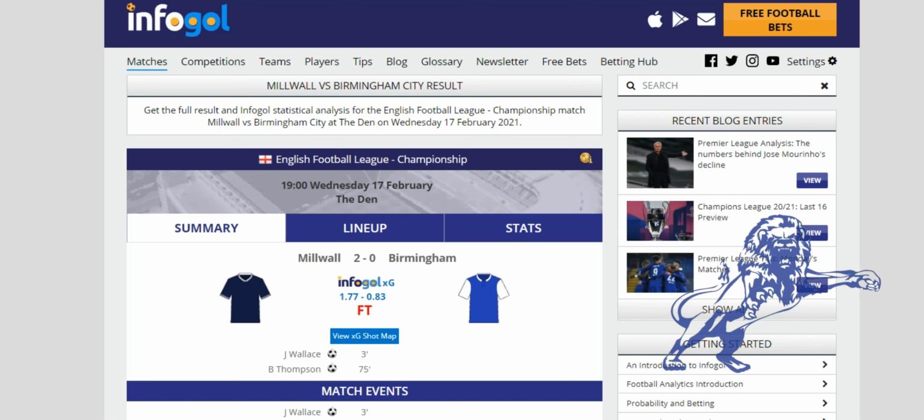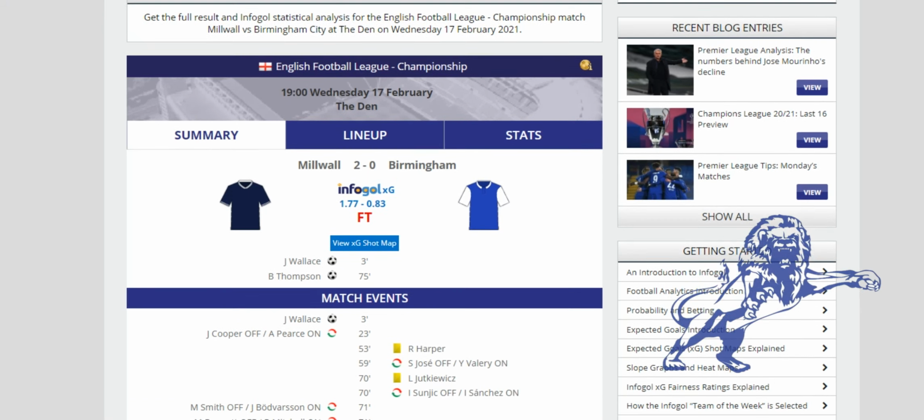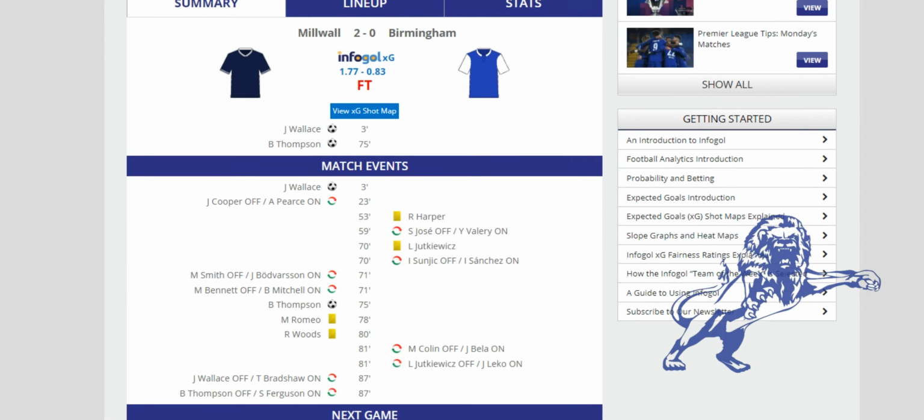This is from infogold.net, and they have a slightly different ranking. They do expected goals 1.77 to Millwall, 0.83 to Birmingham.